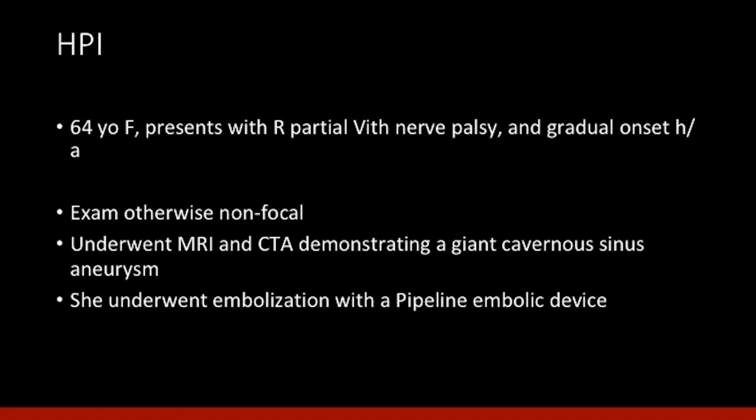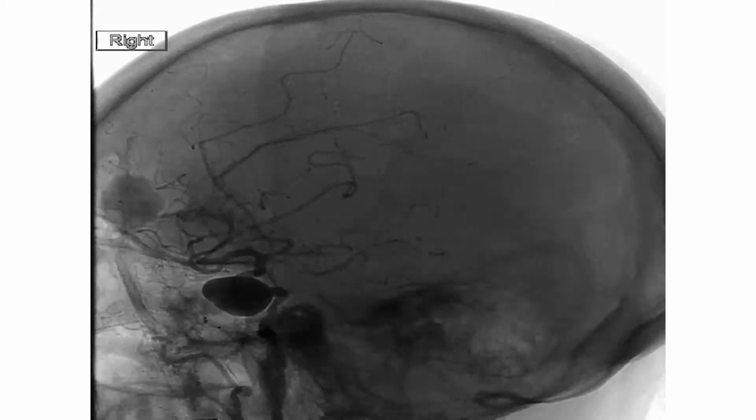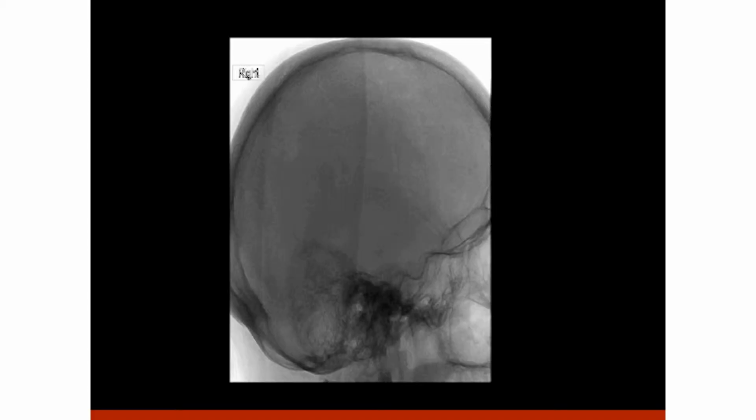And then she was treated with embolization with something called a pipeline embolic device, which is, as opposed to those coils, which I showed you before, that you pack inside the aneurysm, this is basically a stent, but an extremely tightly woven stent. It's so tightly woven it can actually, while it's not quite watertight, dramatically reduce flow across it. So here is a 3D spin. This is her right carotid.